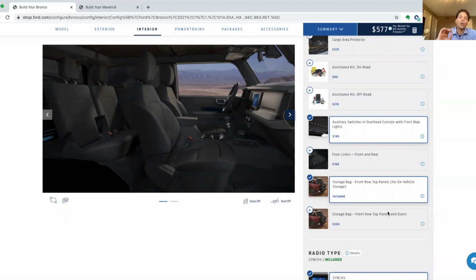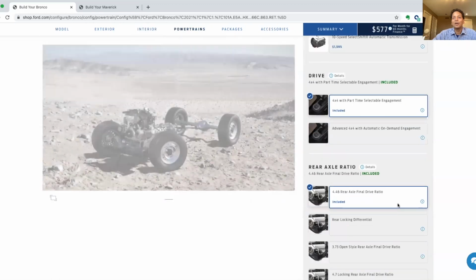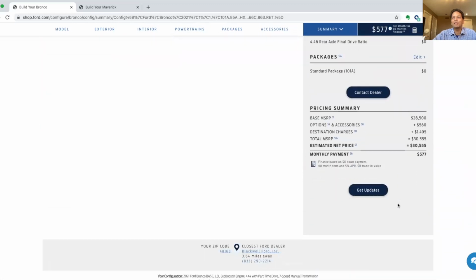One other thing I'll say is that I got a whole bunch of Ford Pass points, partially due to some of the troubles that they had with the launch of the Bronco. They gave Bronco people who had reserved a Bronco some additional Ford Pass points. Those points can be used on accessories. So think that through as you're configuring maybe even the Maverick. Maverick is unlikely to be delayed like the Bronco was. However, you are going to get some points, and perhaps you want to use them for accessories later after you get the vehicle instead of paying for them upfront. All right, so just to recap, the price of my vehicle was $30,555. That included the destination charge.